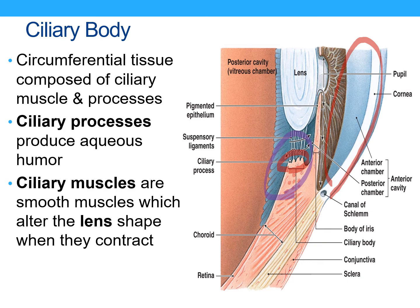The ciliary muscles, contraction of those muscles, alters the shape of the lens. So we alter the shape of the lens in order to focus on what we're looking at. And so the ciliary muscles, the contraction of those muscles, is what alters the shape of the lens.